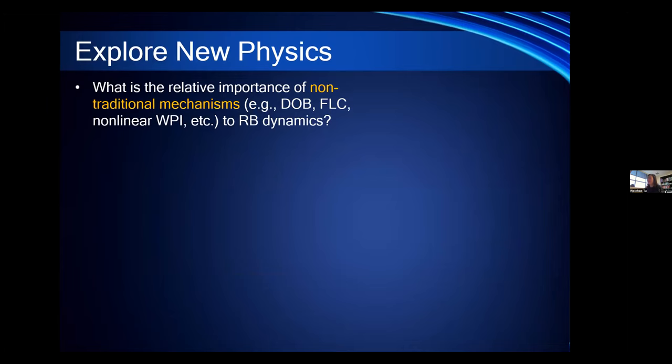Recently, new mechanisms have been recognized which can also contribute to the radiation belt.